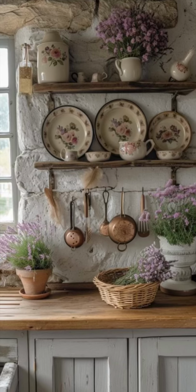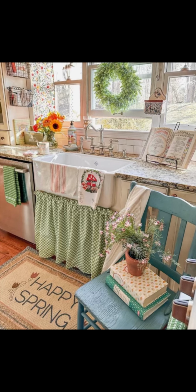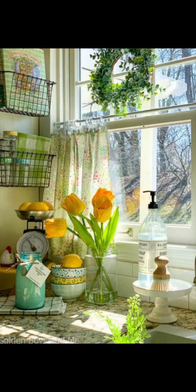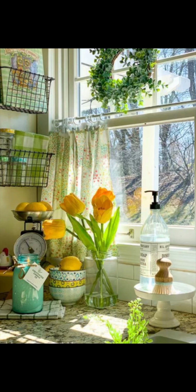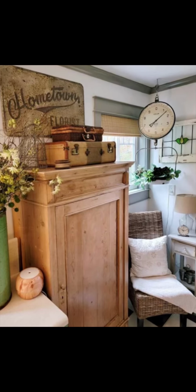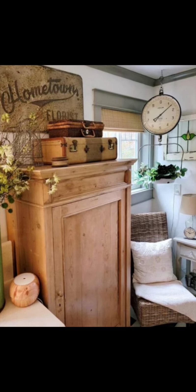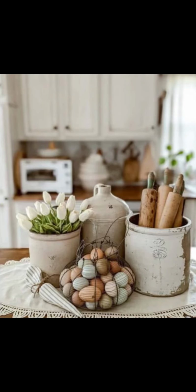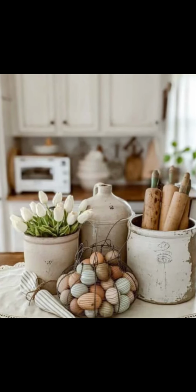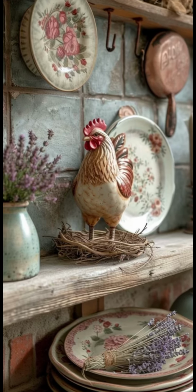Today's video is all about bringing the cozy charm of farmhouse cottage aesthetics into your kitchen. Join us on a journey through a plethora of kitchen decoration ideas that seamlessly blend the rustic simplicity of farmhouse style with the inviting warmth of cottage living. Step into a world where weathered wood meets delicate pastels, creating a harmonious blend of rustic and whimsical elements.